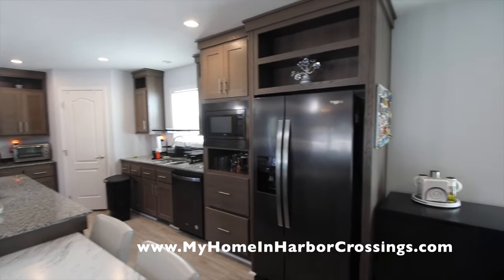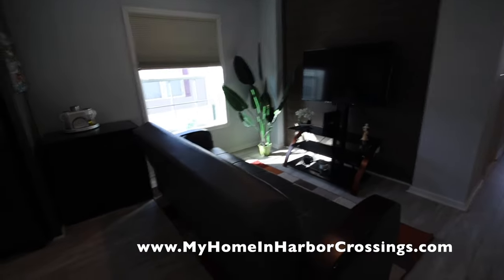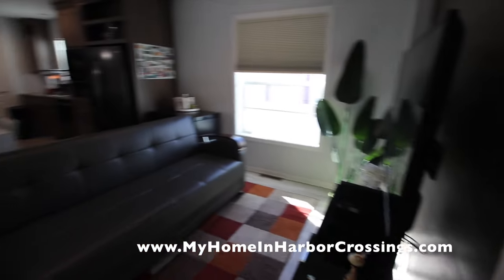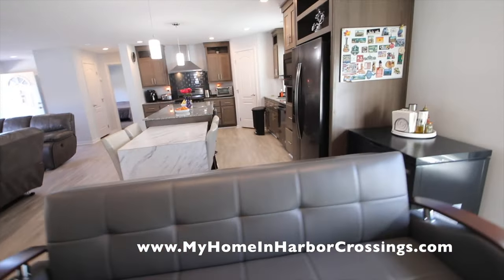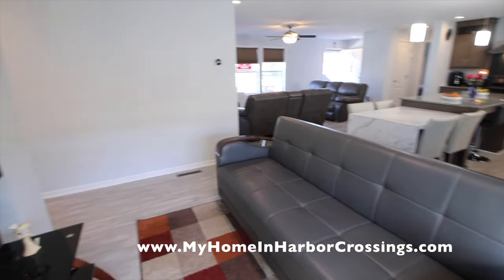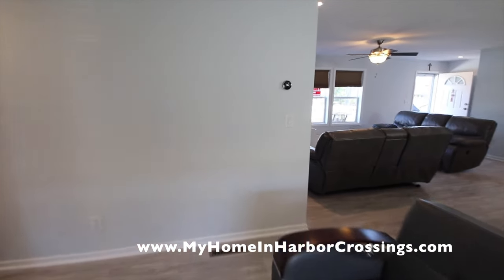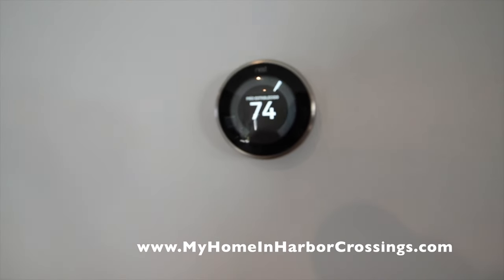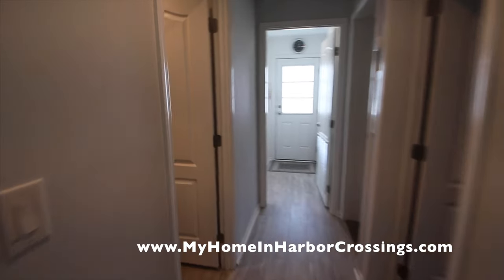Another look at the kitchen. Now this little area was modeled as a dining area, but they've made it into a little television and couch area. So every house has a lot of options that you can convert to your needs. So they chose to make it another little seating area. They have a Nest thermostat that you can wire to your phone with the app.